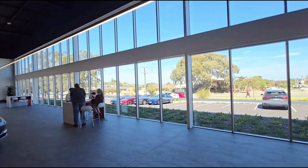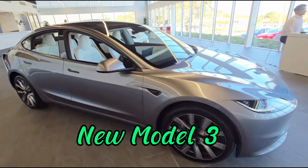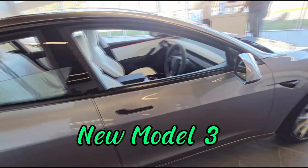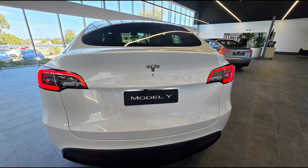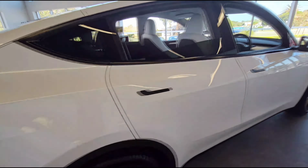Now, as I mentioned, it's a beautiful showroom. Here's the new Model 3, which I have to say looks stunning. It reminds me of some of the Volvos from a few years back. Of course, though, I don't like the fact that there's no indicator stalks. Bad move, Tesla. And we were there, of course, to have a look at the Model Y. But I'll get more into the test drive later.